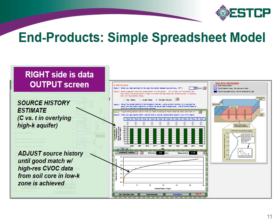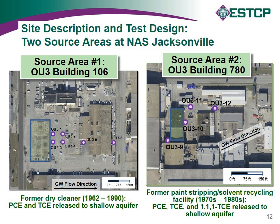So that's the outputs. Now let's go to our site descriptions, and we'll talk a little bit about that. We did the demonstration project here at the Naval Air Station Jacksonville. We were lucky enough to have two different distinct source areas within Operating Unit 3 that we were able to work in.